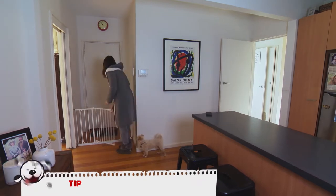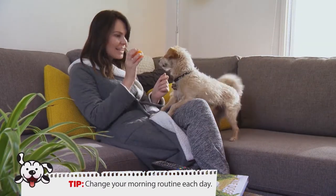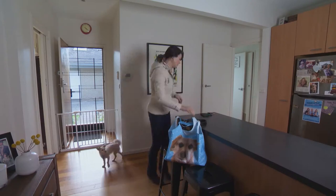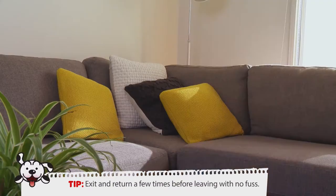I want you to get up, have a cup of tea, go out the door, come back in, get dressed, sit down, watch the television, get up, go back into your bedroom, come on out, make another cup of tea, go out the door, come back in. All the while your dog will be watching thinking, what on earth are they doing and when are they coming and when are they going? So by the time you actually exit, they're so over watching you that they're going to be chilled.